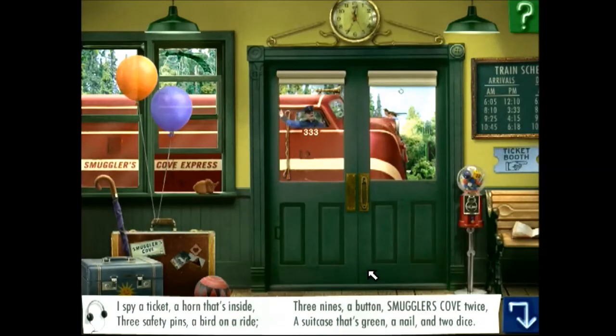I spy a ticket, a horn that's inside, three safety pins, a bird on a ride, three nines, a button, smuggler's cove twice, a suitcase that's green, a nail, and two dice.